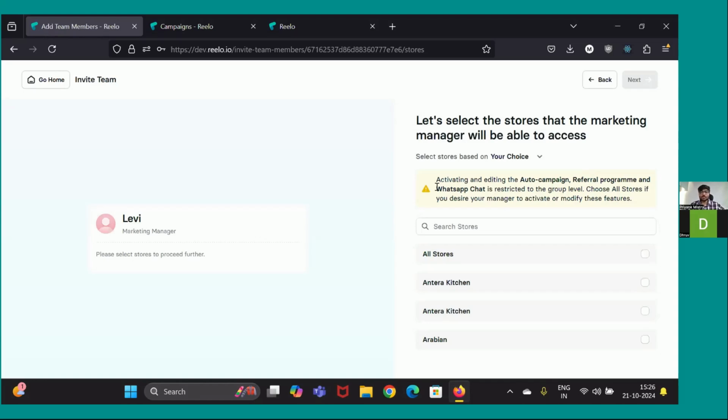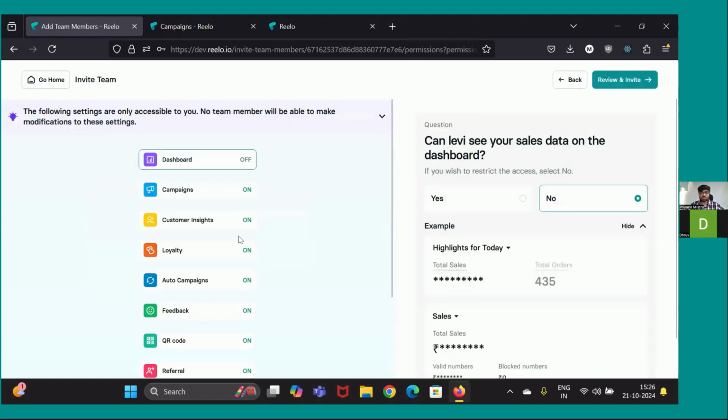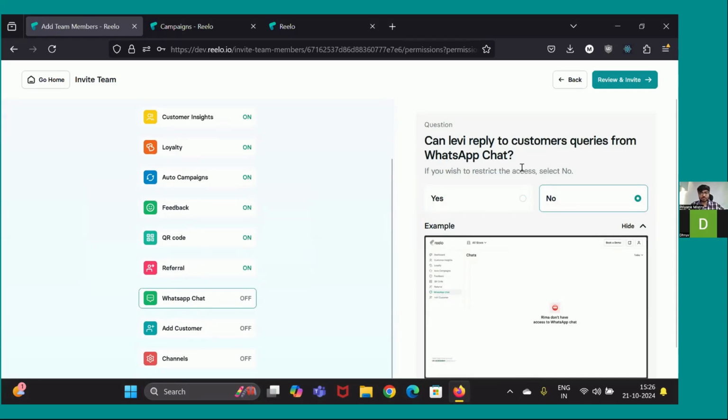So if you are a multi-outlet user, then you will have to select which all stores as an option here, and then click on next in order to see the WhatsApp chat permission over here. So now you can go to the WhatsApp chat, and can leave a reply to your customers' queries from the WhatsApp chat.